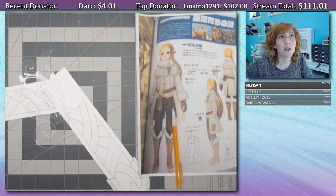Oh, Spotted Shadow Warrior is working on Breath of the Wild Zelda cosplay. Are you doing like the default version or like the blue traveling outfit? I really like that one. But yeah, that's what kind of guides my choices. Traveler, welcome, hello. 10 out of 10 would wear.